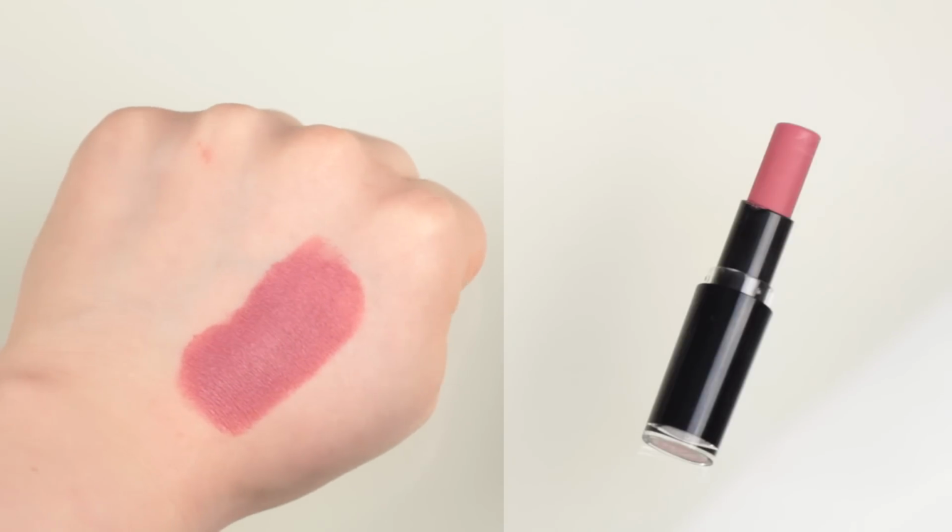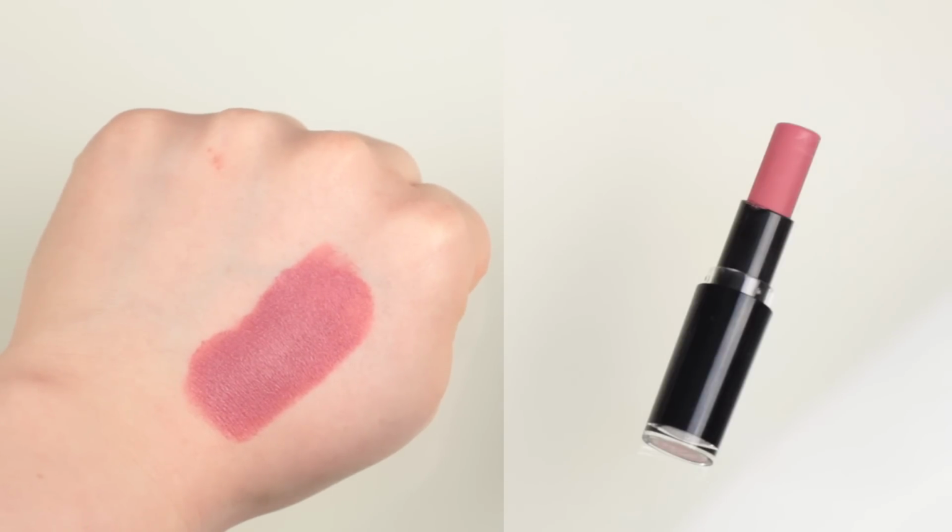I think they are very unique and definitely way out of the horizon of a generic drugstore lipstick. If you ask me, in terms of quality as well as color selection, Wet n Wild has it down. This shade is called In the Flesh. I wore it today. I love it. I love how these wear especially.